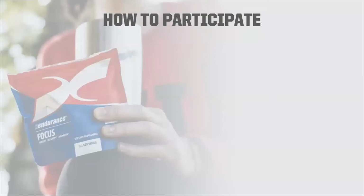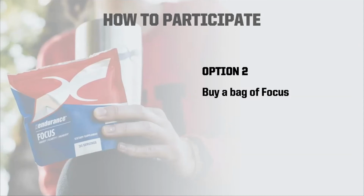The second option, because like I just said, getting started is sometimes the hardest part, we suggest getting a bag of the focus. If you just buy a bag of the focus, it's going to give you 30 servings to get started so that you can last the entire 21 days of the InMotion movement and give yourself the energy that you need to get moving. So for those of you who don't know what the focus is, think of it like an energy drink. But so much more than that.